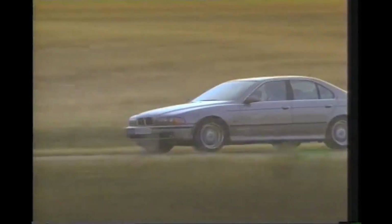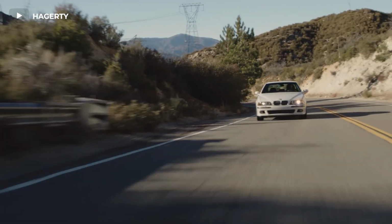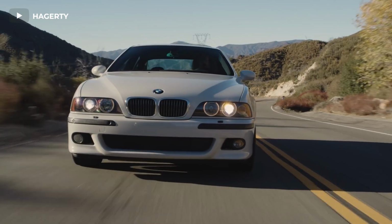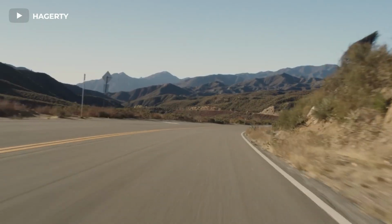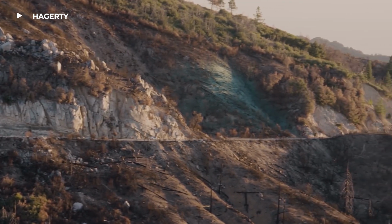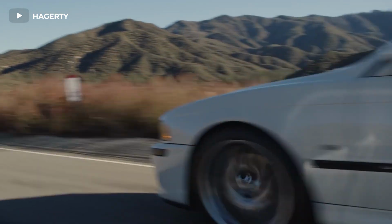But the creme de la creme was the M5, a wolf in sheep's clothing. The basic idea behind this car was to maintain a subtle design while incorporating a fantastic suspension, a 50-50 weight distribution, and a 395 horsepower V8 engine. The result was so impressive that, alongside the M3 E30, it is considered one of the greatest driving machines ever created, all wrapped in a deceptive package.